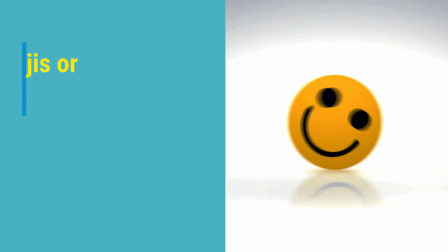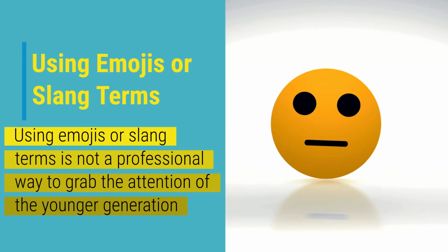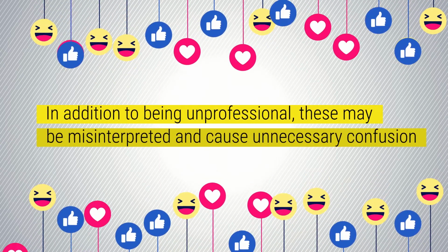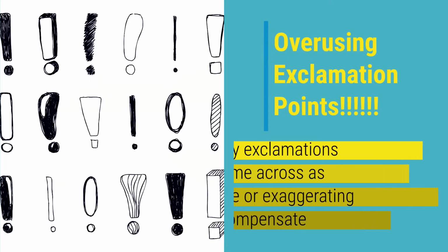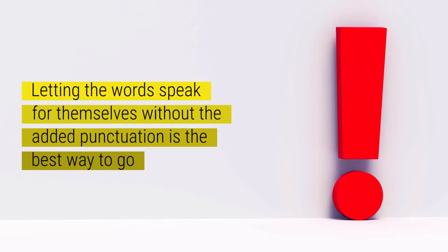Using emojis or slang terms. While convenient, using emojis is not a professional way to grab the attention of a younger generation. Furthermore, neither is the use of slang or abbreviated terms. In addition to being unprofessional, these terms or icons may be misinterpreted and therefore cause unnecessary confusion. Overusing exclamation points. Too many exclamations could come across as desperate or exaggerating to overcompensate for something. While you may be excited to write a rental ad, letting the words speak for themselves without the added punctuation is the best way to go.